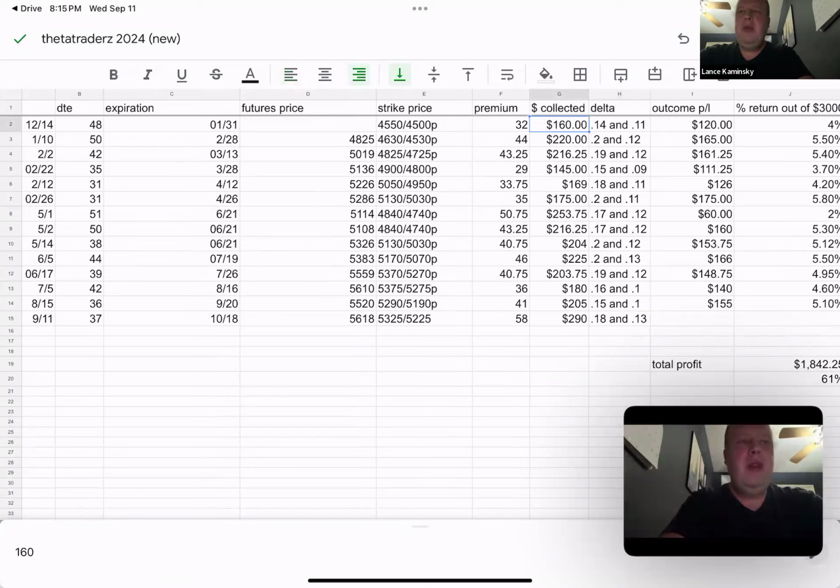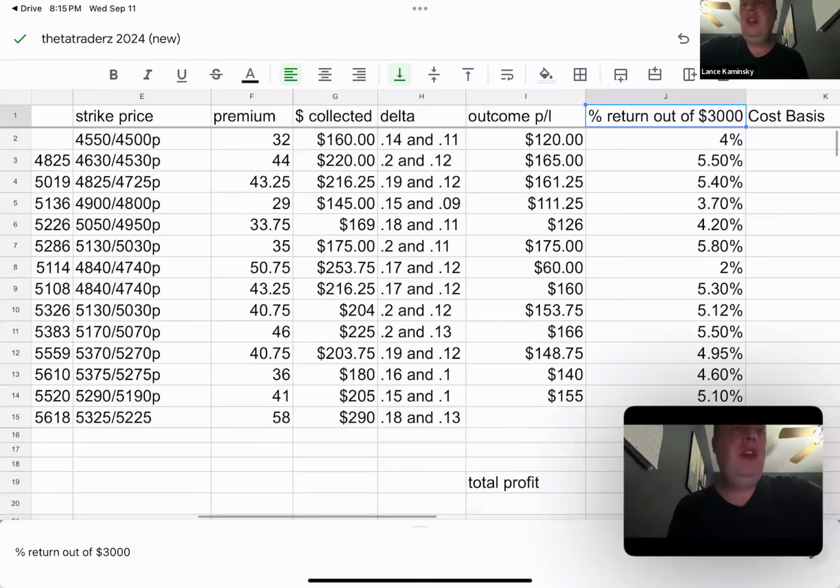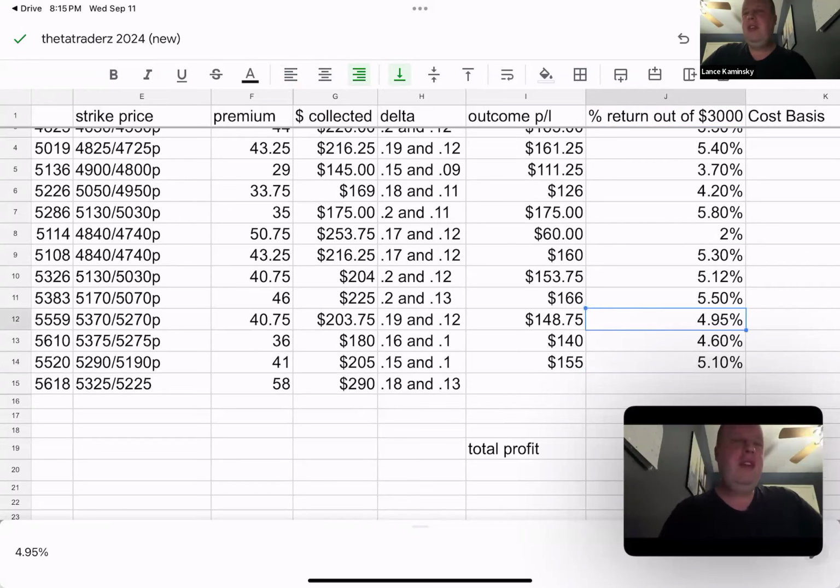Typically collect anywhere between $200 to about $290. And then I'd like to close it out for about a $150 gain. You only need about $3,000 for this trade. So based on that, still looking at 5, 3, even 2%, that was really quick earlier in the year. So typically you'll look at like 4 or 5% in about 30 to 45 days or so. Typically go a little lower than that.